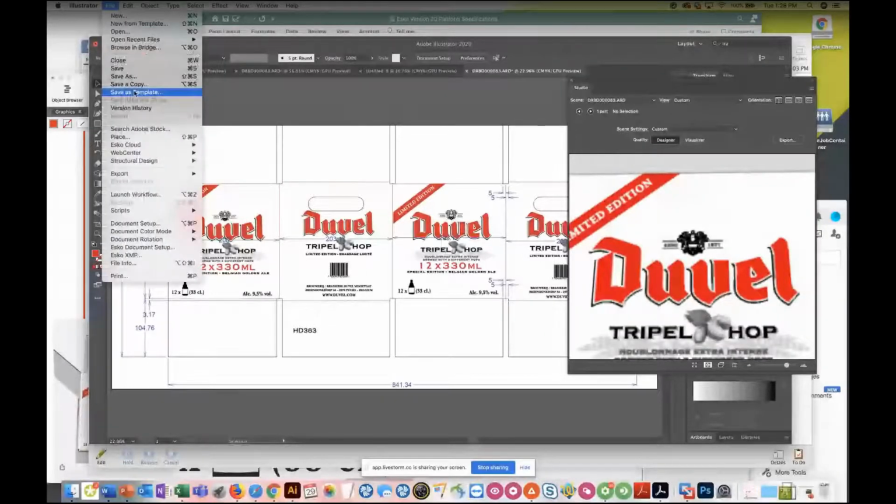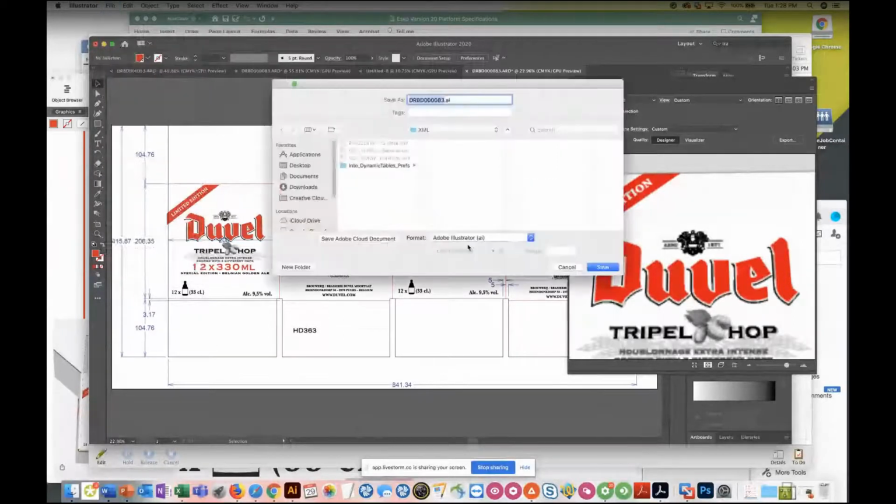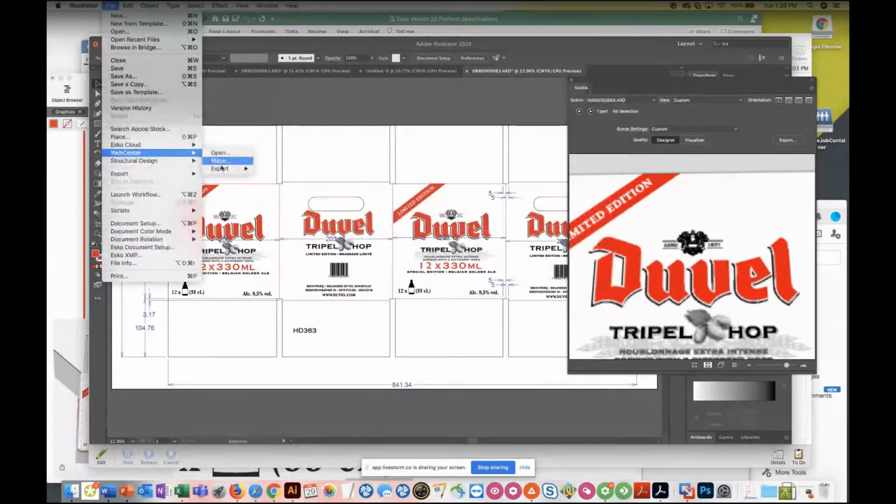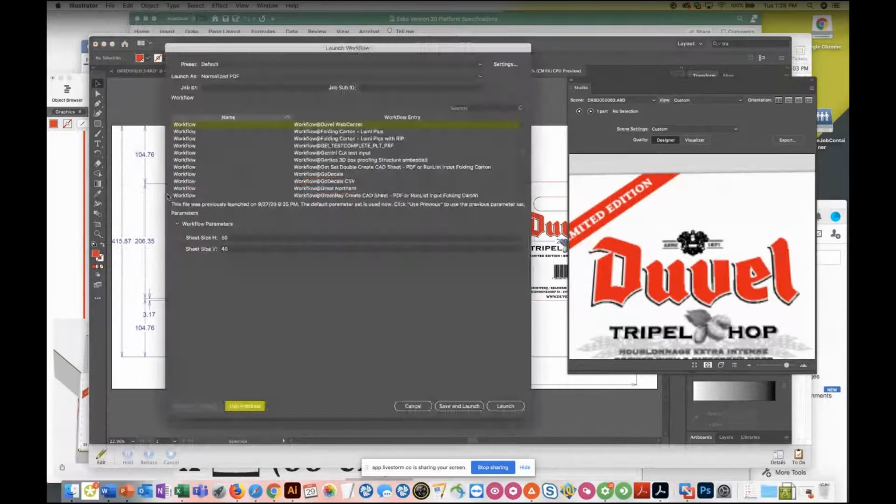I can save this locally. I can export this to a workflow. I can save this right back to Web Center. So I can save it locally. I can save it back to Web Center. Or I could launch it into a workflow. That's what I'm going to do here. We're going to launch right into an automation engine workflow.